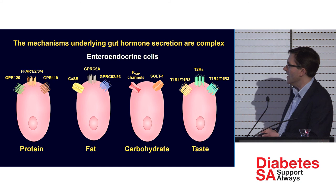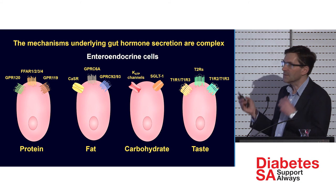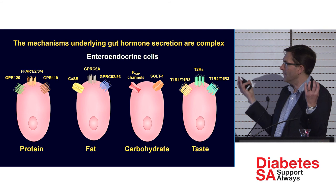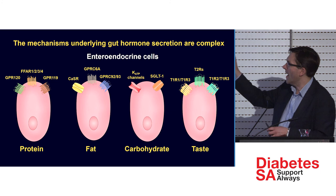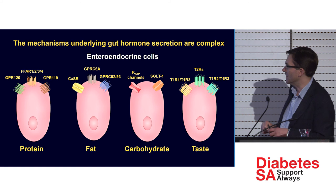So you've got different nutrients, of course, that trigger hormones, and we now know that there's particular things called receptors on these endocrine cells, and if the proteins or the fats or the carbohydrates bind with different types of receptors, they will stimulate the release of hormones. So nutrients, this is one of the ways in which the body responds to them.